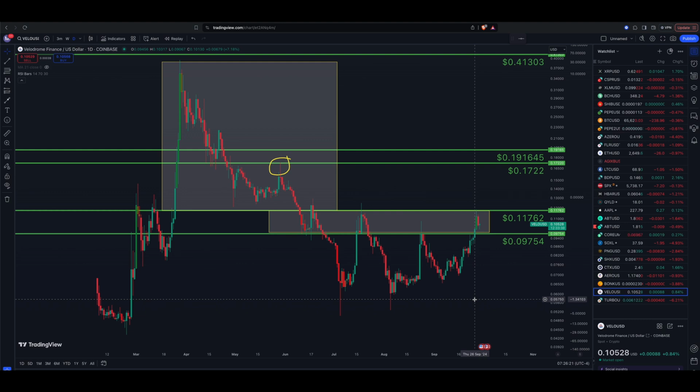The 29th of September, we're looking at Velodrome, however you pronounce it. Ticker symbol VELO USD, Velodrome Finance / United States dollar. Coinbase is the data here, and this will be a daily chart.